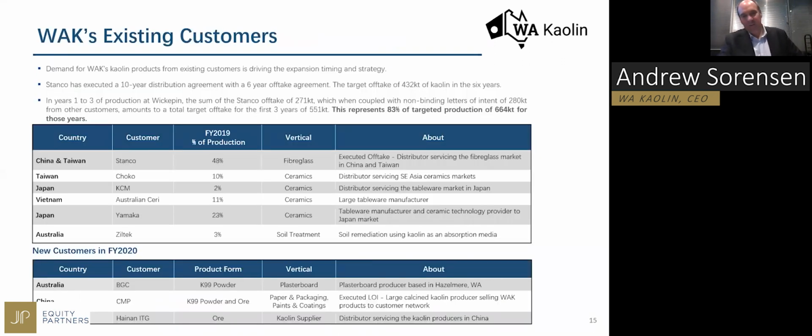The existing customers that we're selling to today, you can see that we've got customers in each of the countries that we want to be in Asia Pacific, and we've got customers in all the verticals that we want to be in terms of market applications, fiberglass, ceramics, plasterboard, and the like.